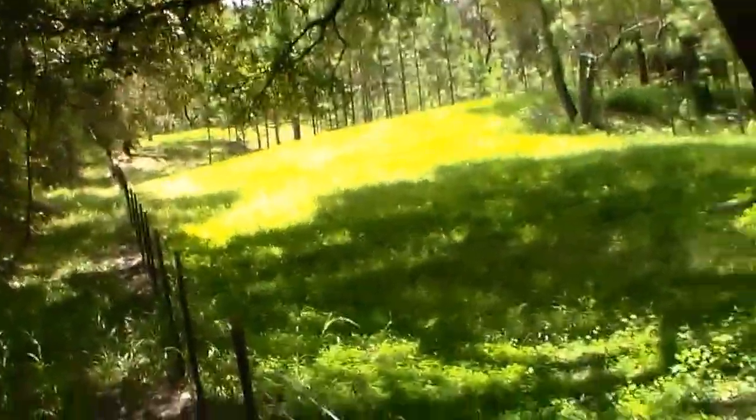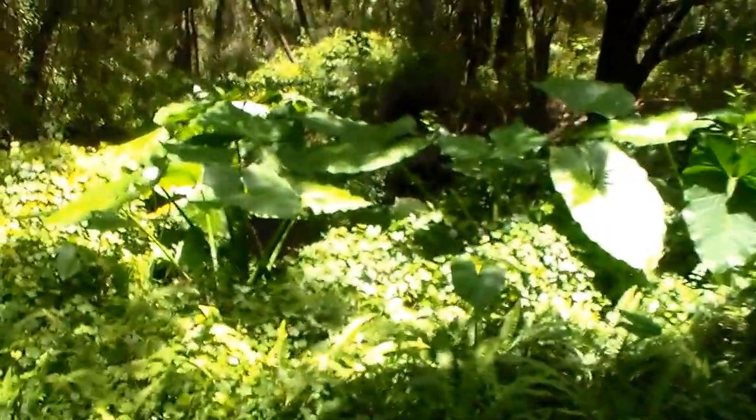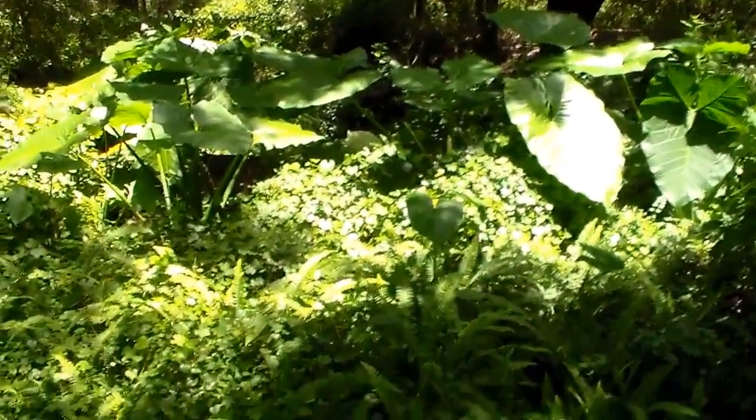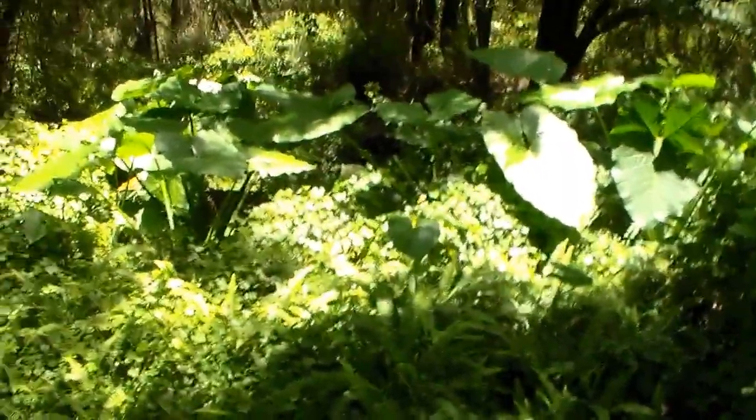Alright, we're in the Withlacoochee State Forest, Croom Tract. We're a couple hundred yards down from the river. Spotted these really neat elephant ears, and we thought we'd come down and take a look and see why they're there. There's an indentation there.